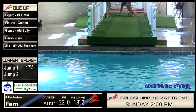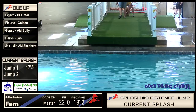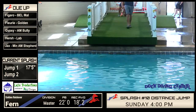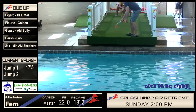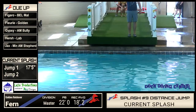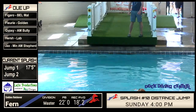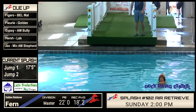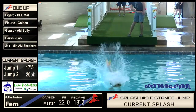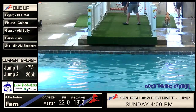Jump 2 coming up right here. On deck, Figaro, Flurry, Gypsy, and the Hershey Man. Jump number 2 coming up right here, Taylor, Brian, and little Miss Fern. Very good. Master level jump coming in at 20 feet, 4 inches for Fern. Good job, Fern.